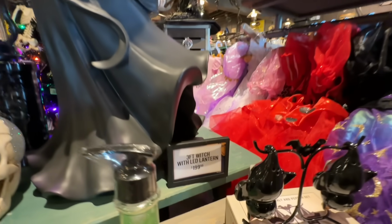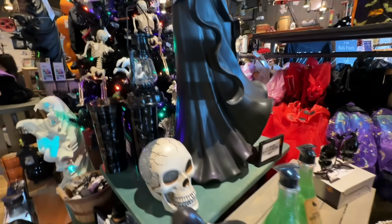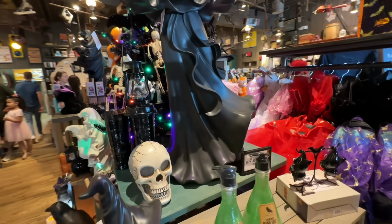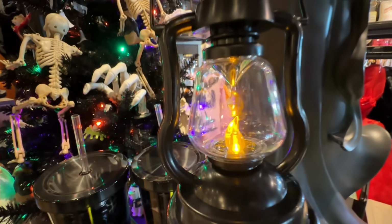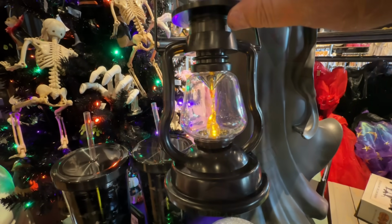Start off with the 3-foot witch with LED lantern. Look at the size of that lantern on this one. I like that. $199. Yeah, that's awesome. Changes lantern colors in your face. It's pretty cool. The lighting for the lantern is solar power. Has a rechargeable battery inside it.